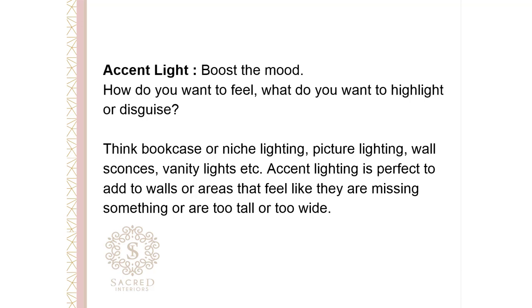Thinking of lighting as far as accent lighting goes, in terms of bookcases that you want to light, or niche lighting, pictures, wall sconces are beautiful accent lights that you can use to create more interest in a space, or also to just add to any wall space that you feel isn't complete. So it's a great way to not add a bunch of stuff like more pictures or more wall art, but adding lighting is a way to add more interest to the space and highlight the space as well.